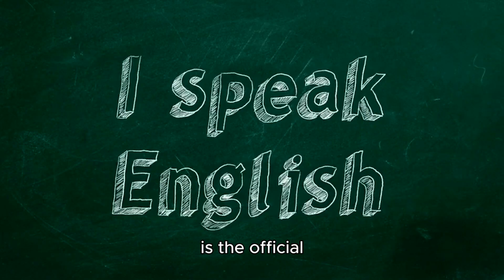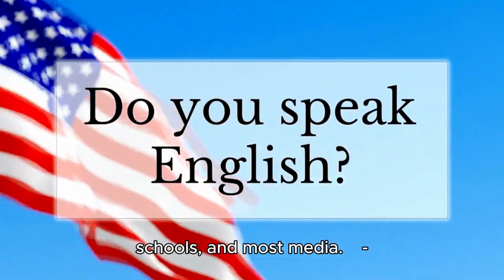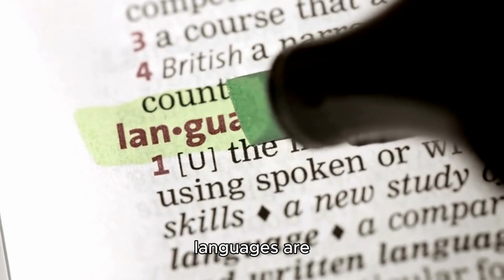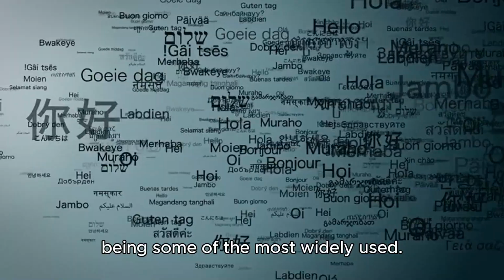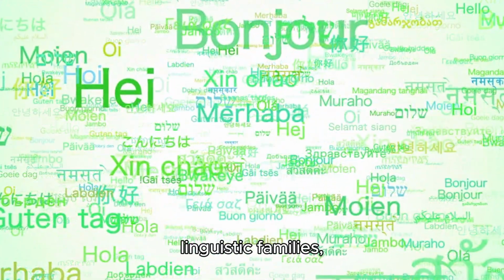Number 5. Languages. Official language: English is the official language of Liberia, used in government, schools, and most media. Indigenous languages: over 20 indigenous languages are spoken, with Kpelle, Bassa, Grebo, and Jo being some of the most widely used. These languages belong to different linguistic families, including Mande, Kru, and Mel.